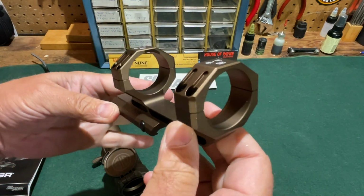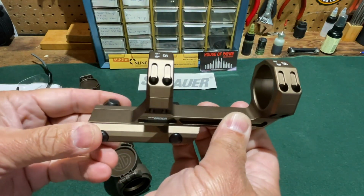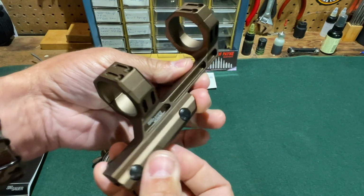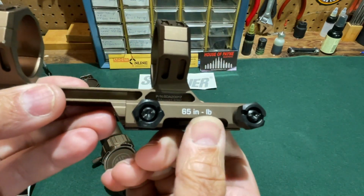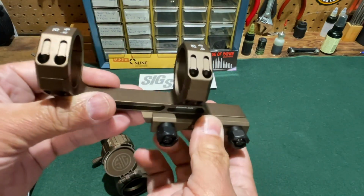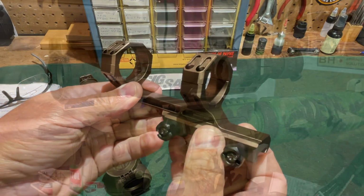Quickly turning our attention to the included mount. It is also anodized in coyote tan to match the scope. And something that's nice is printed right on the rings and on the body of the mount are the torque settings. So when you mount this to your rifle and position the scope in the rings and torque the ring caps down, you've got those settings right there. You don't have to look them up in the user's manual or anything else.